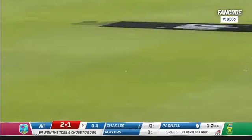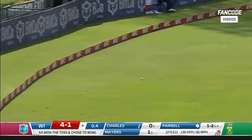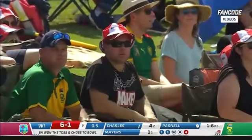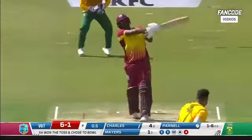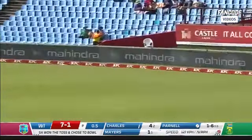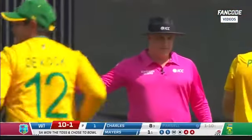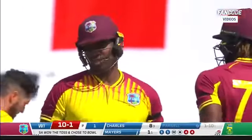Oh, it's a beautiful drive through extra cover. That is four for Charles. What a nice way to start for Johnson Charles. Yeah, beautifully caressed through that cover. A little bit short. He doesn't have any problem with anything in that region, Johnson Charles, and he's got that away for a boundary. So 10 off the first, but a wicket has fallen as well again.